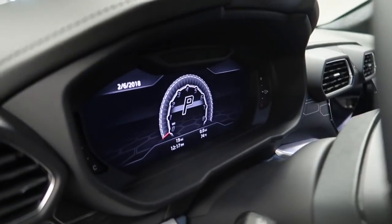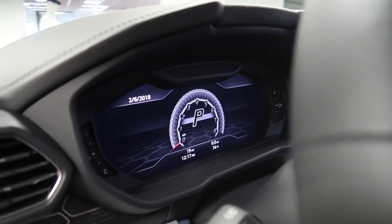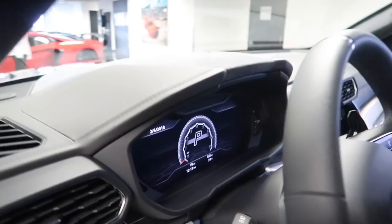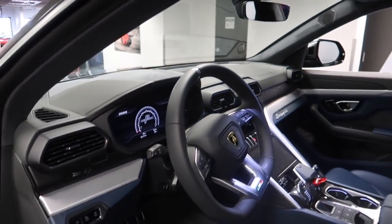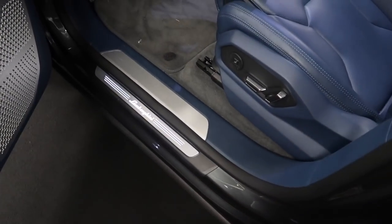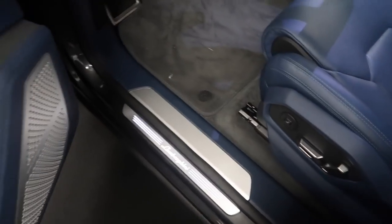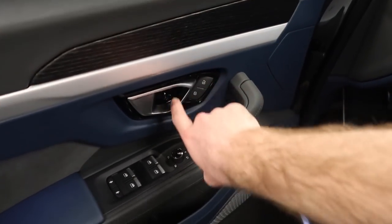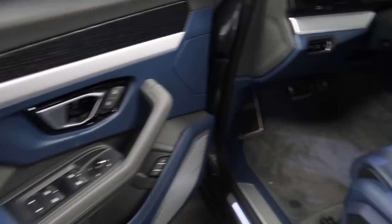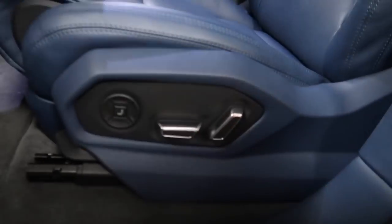Oh, I missed it. Oh, you got the cool heads-up display just like in an Aventador. You got the date and everything. 19 miles. Very nice. Oh, it does have the light-up thing. Did it shine on the ground, too? No. Okay, yeah. Just the light-up thing right here. Got the cool door pulleys just like an Aventador. Damn, son. Got the little seat clickers.